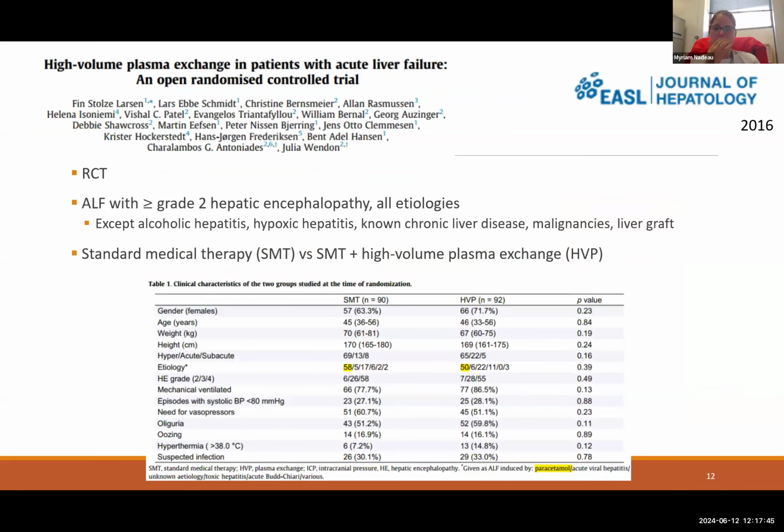So what is the Larsen study? It was published in 2016. It was an RCT that was done over 12 years and included all acute liver failure presentations with at least a grade 2 hepatic encephalopathy, and included all etiologies except alcoholic hepatitis, hypoxic hepatitis, known chronic liver disease, malignancy, and liver graft. They compared patients that got the standard medical therapy for acute liver failure with patients that received this standard medical therapy plus a high volume plasma exchange.